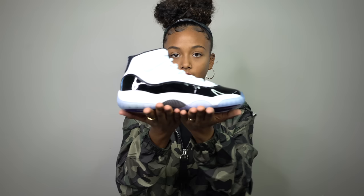Concord 11s. Love this shoe. Super dope. Patent leather, so shiny. You hear that? Squeaky clean. Yeah, that's dead stock for you. This is my double up pair. Have not worn these, will not wear these. Too beautiful. I can't wear them. But I do wear my other pair that's not dead stock. Yeah, this is a dope sneaker. It can go with anything in my closet, which is why I think it's such a cool sneaker. Yeah, but I love it. 45 on the back. You know how we come in. But yeah, I love these.